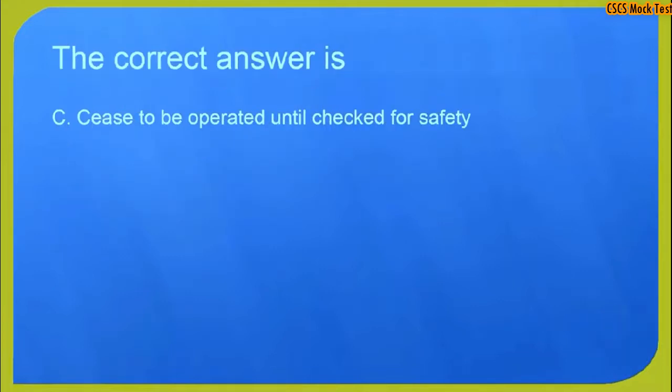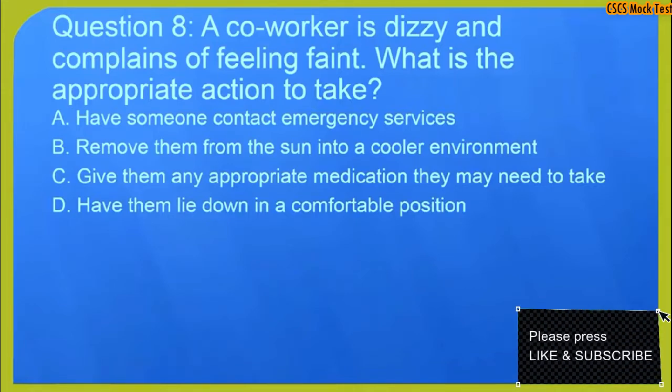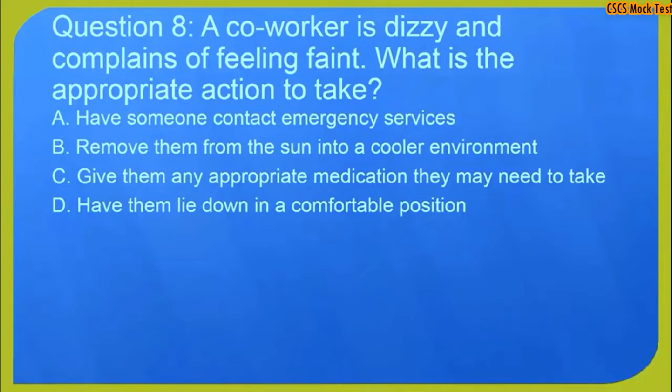The correct answer is C. Cease to be operated until checked for safety. Question 8. A coworker is dizzy and complains of feeling faint. What is the appropriate action to take? A. Have someone contact emergency services. B. Remove them from the sun into a cooler environment. C. Give them any appropriate medication they may need to take. D. Have them lie down in a comfortable position.